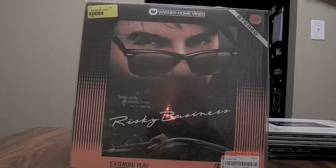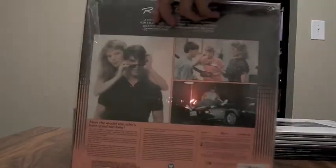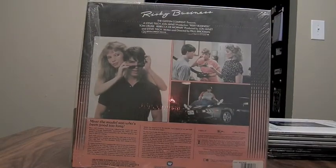Risky Business. And that comes in stereo. Warner Brothers home video. I love this movie. It's a good Tom Cruise movie. His movies are very hit and miss with me, but I do like Risky Business.